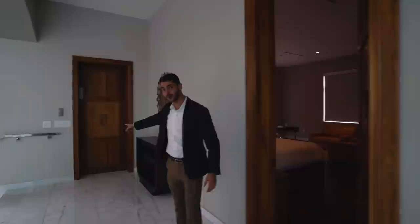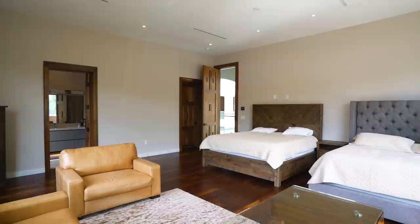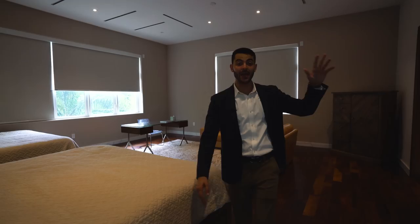And then over here you have a bedroom. This is one of the bedrooms. It's probably one of the larger ones too. You have a desk, you have two beds in here, and you have a full bathroom and a walk-in closet as well. So this bedroom is a good size, all right? But the best size bedroom is for you, right there behind the screen. So let's go check it out.